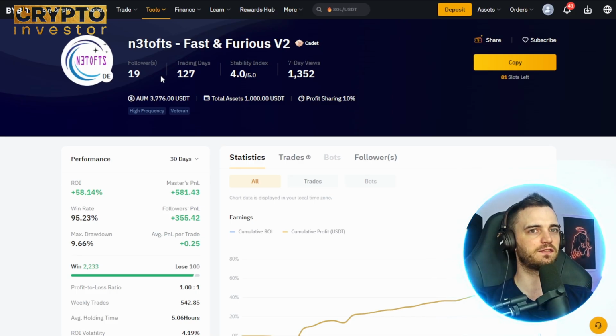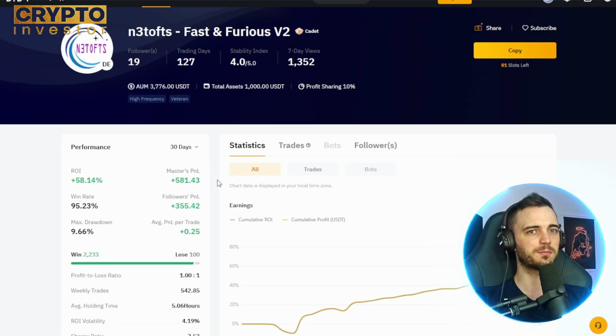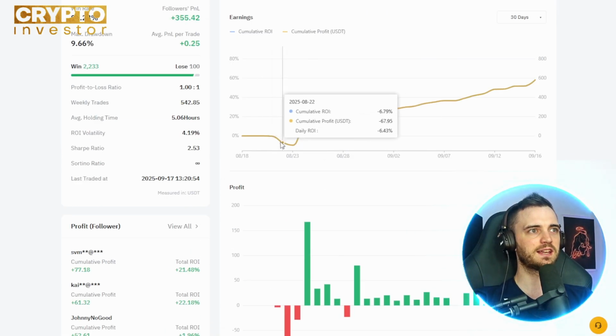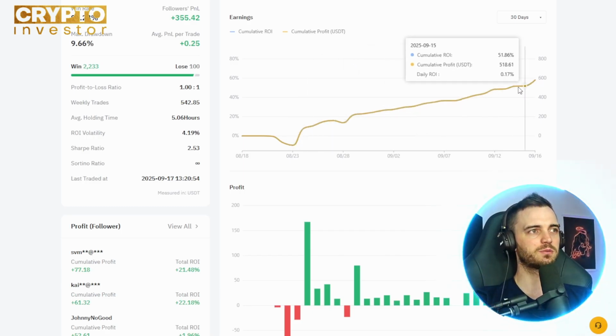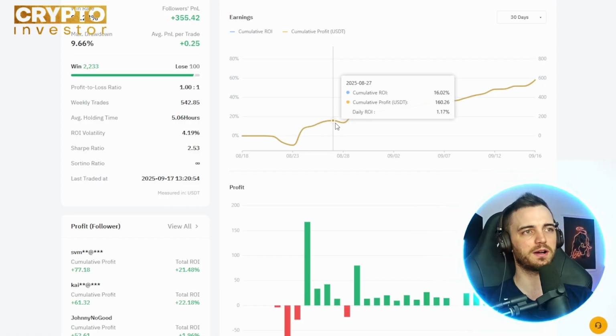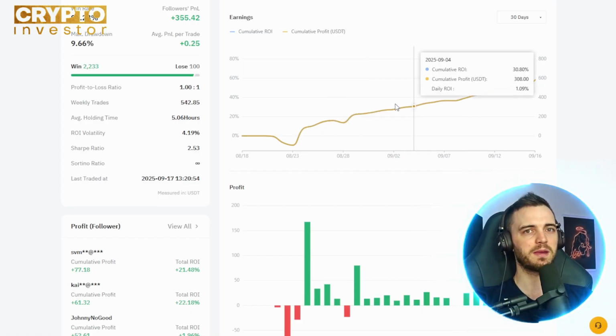This guy has 19 followers, and he has been trading for 127 days on the platform. The stability here is 4 out of 5, so this is a pretty good rating. Here you can see that the ROI, or cumulative profit, is just going up over time. So a great example of how you can use Bybit to copy other traders and make money passively.